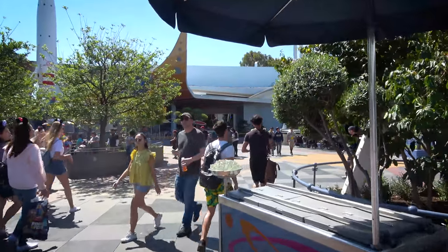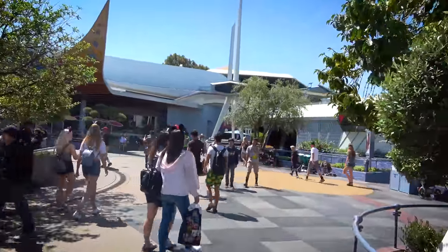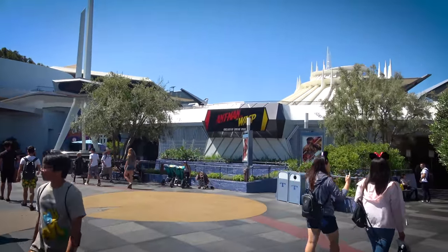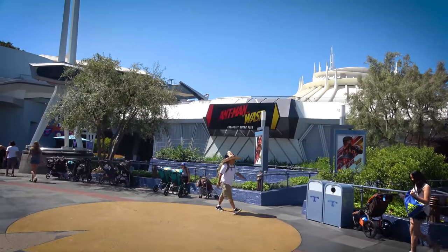Star Tours complete. We arrived safely from our trip around the galaxy to find they took out Path of the Jedi, Ian. Yeah, it was gone as of last week. Now you can see Ant-Man and the Wasp, exclusive sneak peek.